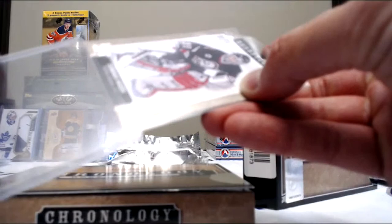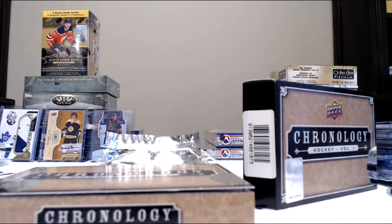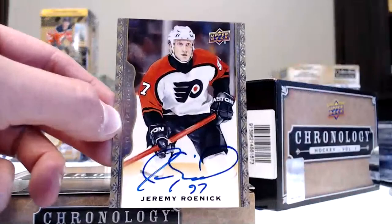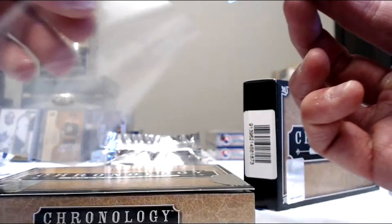All right. And I can tell you something right now. One team has been dominating tonight's break, man, oh man. And if that wasn't enough, we're getting another hit. The Philadelphia Flyers have another hit coming, and it is a masterpiece autograph of Jeremy Roenick. Man, three autographs tonight for the Philly Flyers. Wow, Philadelphia doing unreal tonight.